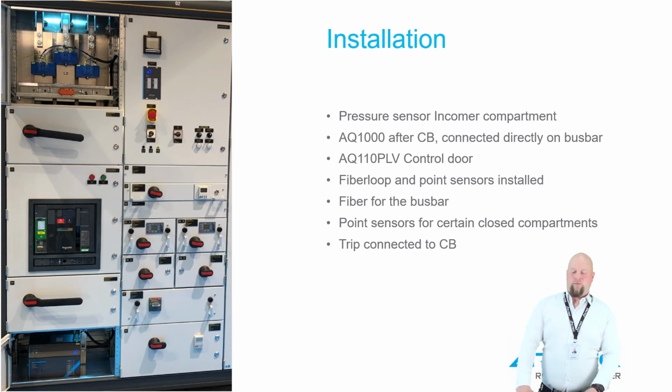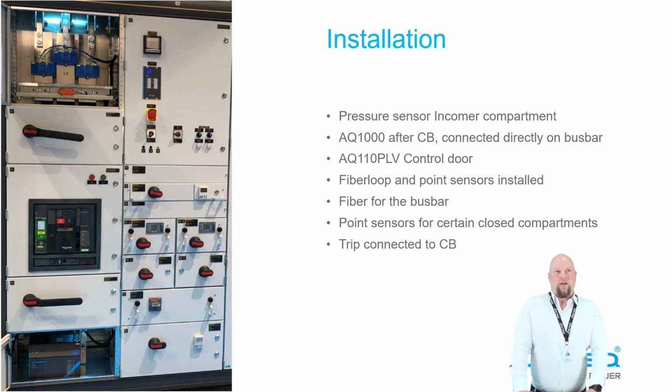Here is one picture of the actual installation. It's quite a nice picture because there is also this pressure sensor. If we have a look at the top left corner, there is this AQ02 point sensor. And why is it there? You can see the CTs are just on top of that. But what happens if there is an arc flash before the CTs? Then most probably there will be no current, no overcurrent, because the short circuit is above the current transformers. So that's why this pressure sensor has been used a lot in this kind of compartments where the flash can be before the CTs.